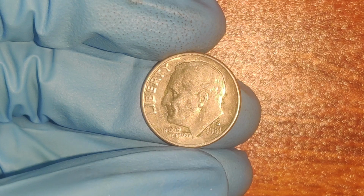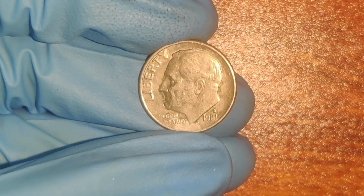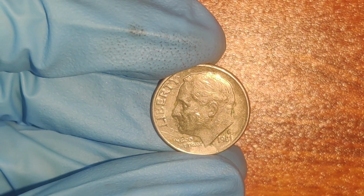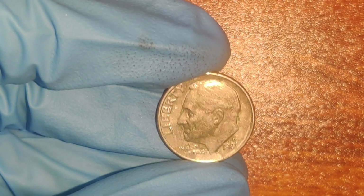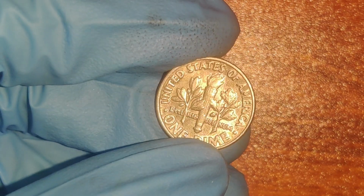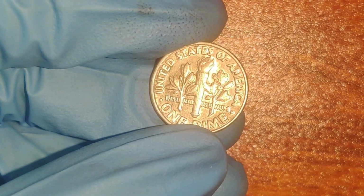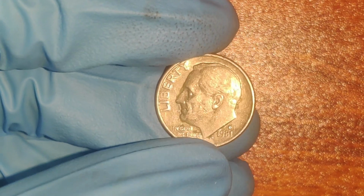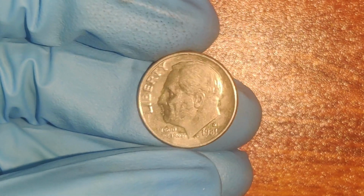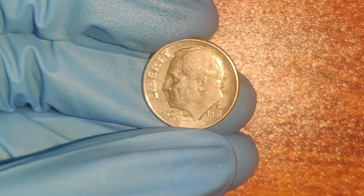Before we get into the jaw-dropping value of this rare dime, let's talk about what makes it special. The 1981 D dime is part of the Roosevelt dime series, which was first introduced in 1946 to honor President Franklin D. Roosevelt after his passing. Now, this coin might seem like just another dime from the early 1980s, but there's a catch, and that's what we'll explore next. Produced by the Denver Mint, the 1981 D dime was made in the same year as millions of other dimes, but this one is unique.